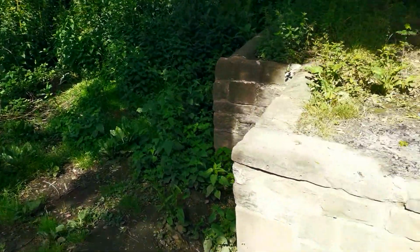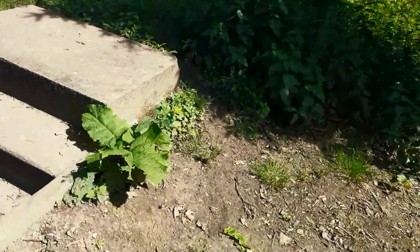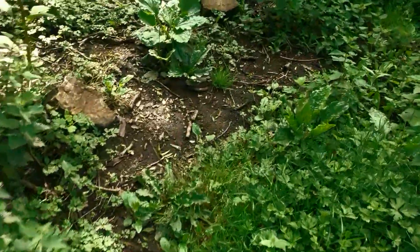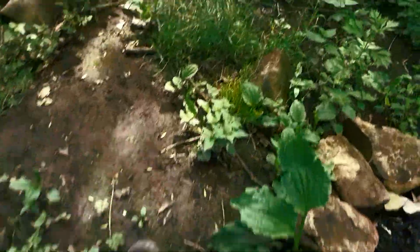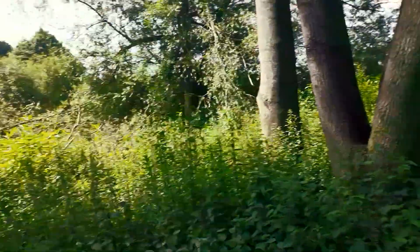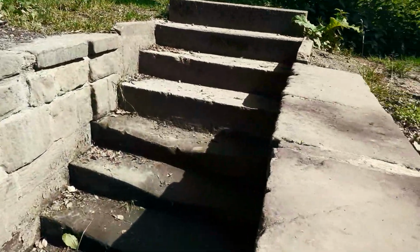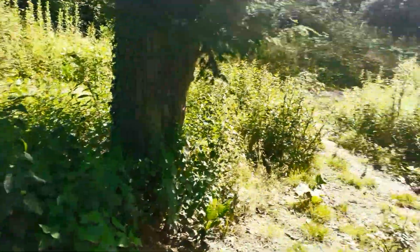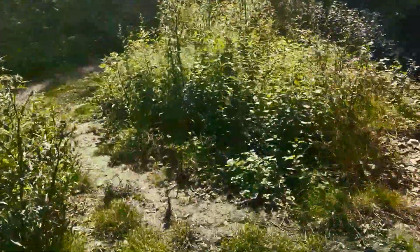Well, this looks like it could have been for a house or something like that. Maybe steps to a house. Or a bridge, maybe. You can still see the bricks here. Yeah. Now, what I don't think we'll see somewhere like this is a burnt out car, but you never know.